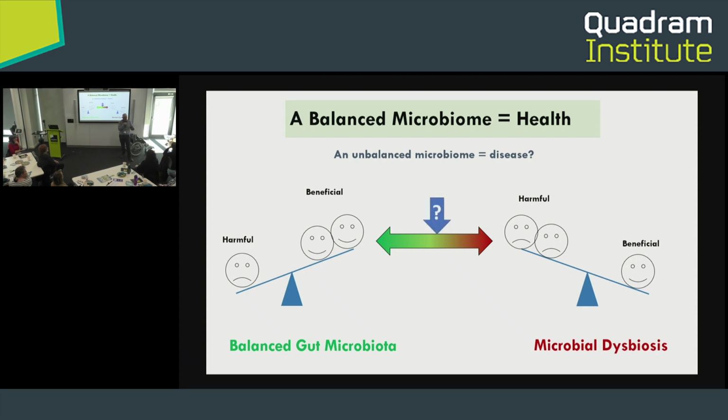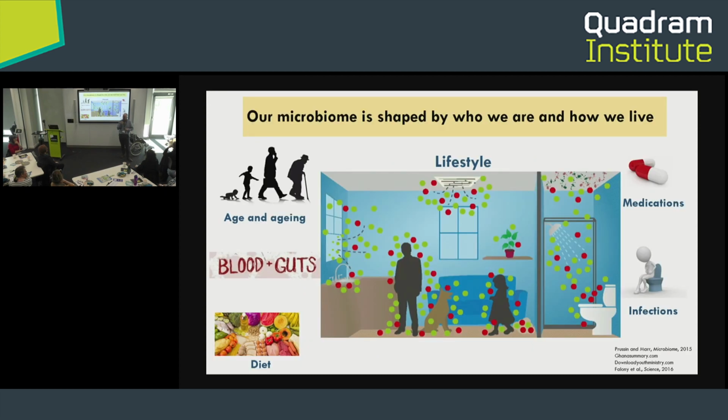What keeps you healthy, and what may tip the balance the other way to make you ill? This is what we know about what influences the microbiome. Some of these things you'll think, well, that's obvious. Medications, antibiotics in particular. Most people take antibiotics to remove a bad bacteria, but the collateral damage is you take out quite a lot of good bacteria, particularly if you take lots of courses of antibiotics.